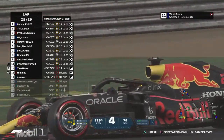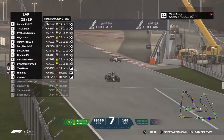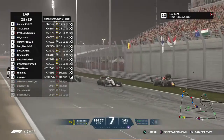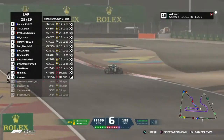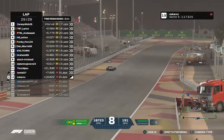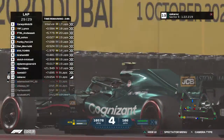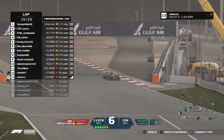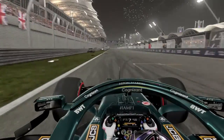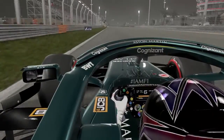Tico out of the final corner. Comes home in P11 with Tom Deval in 12th. Oscar setting purple sectors. Is he going to take the fastest lap on the final lap? On the final corner, his DRS is cancelled. He does. He gets the fastest lap right at the death. So Oscar takes the fastest lap point away. Don't even know who had it until that point.